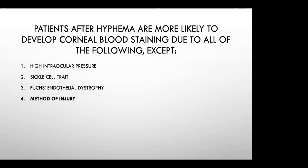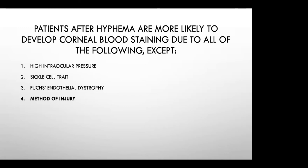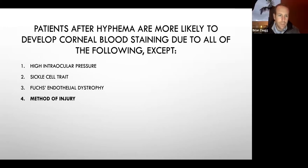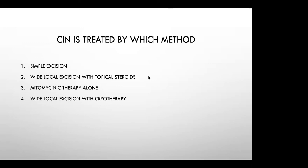Basically if you have any sort of high pressure in the eye or an issue with the red blood cell or the endothelium, so those first three, pressure pushing blood cells up against the endothelium, or sickled cells more likely to stain. And then if the endothelium's sick. Okay, perfect. All right, so method of injury doesn't matter. You just get blood in there, right? So it could be post-surgical, could be any kind of trauma.